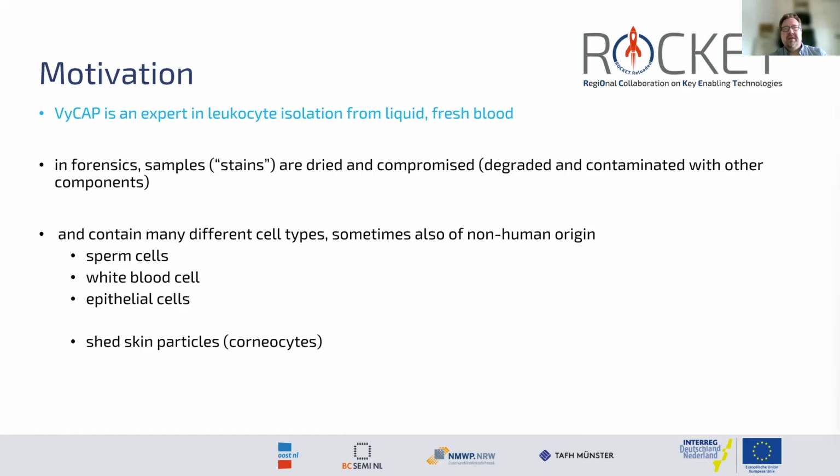Sometimes you have the issue that there are cells of non-human origin present as well. Some of us have pets, so cat and dog DNA might be an issue. And very interesting in the forensic part are the so-called shed skin particles, sometimes called corneocytes. We are losing 400,000 of them each day. So even perpetrators do at the scene of crime. And forensically, they are very, very interesting. They are composed of several cells, so the particles are a lot larger than, for example, a leukocyte. Next slide, please.